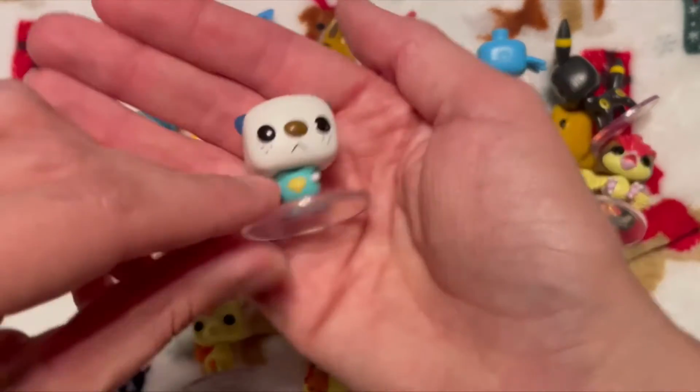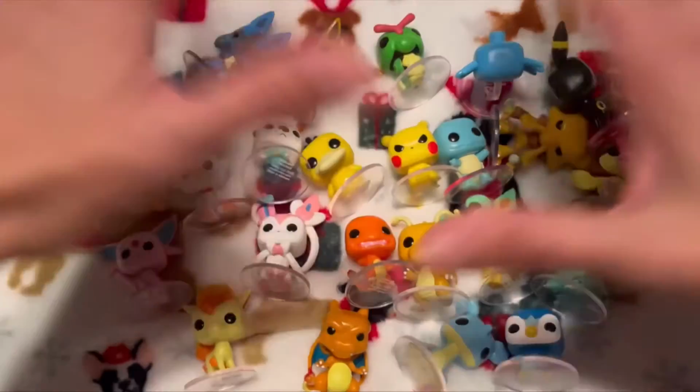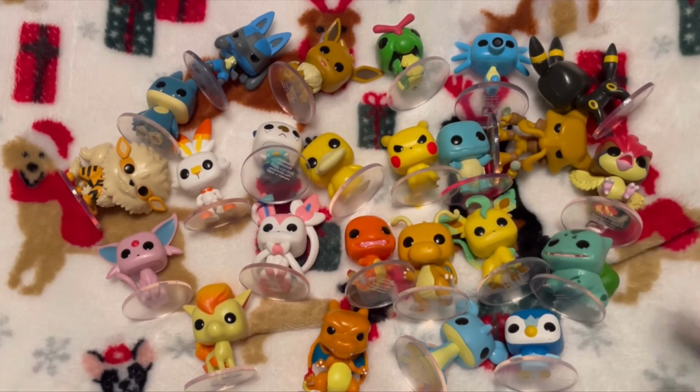My favorite character is going to be this little sad otter guy. Oh my goodness, Chuckles, you are so cute. Let me know which one is your favorite. How bad did you cringe when I didn't know probably half of these characters' names?